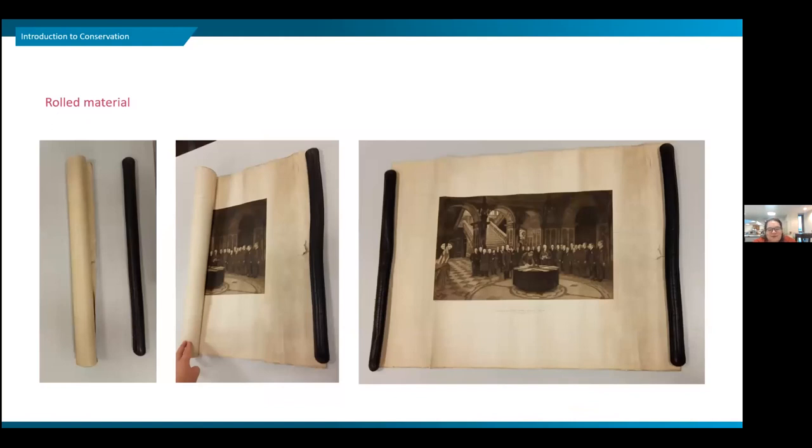Lastly, from the document handling, are rolled items. I was mentioning, not particularly eloquently earlier on, the problems with rolled collections, in that it's really normally a two-person job. And if you get any rolled collections, then do ask for help, because they're difficult at the best of times. And in this middle image, I was unrolling this myself, and even I was struggling.